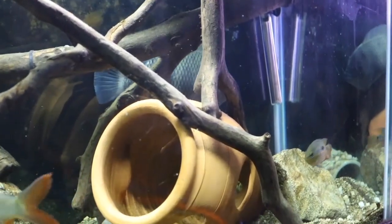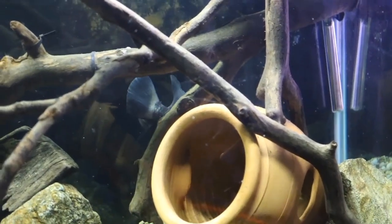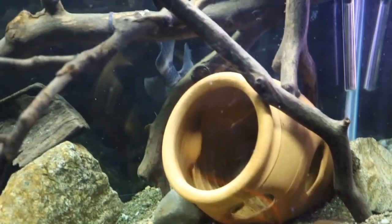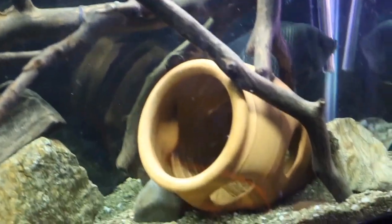And I've read some posts on the internet that these fish have been seen at sizes of 16 inches. So these are definitely some monster fish. So that's another thing to consider if you want to keep these fish. Such a big fish with such a temperament is definitely something you want to consider.